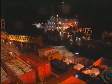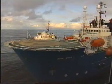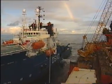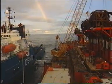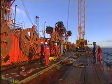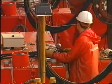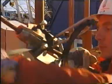The storm holds on for 24 hours, but in the morning, the sun breaks through and a rainbow appears on the horizon. The weather forecast looks favorable for the time being, and the crew begins immediately to undo the fastened equipment. 2 crawler cranes are used to unroll the 4 guide cables.